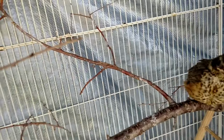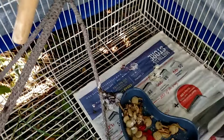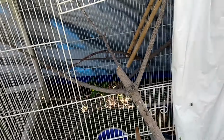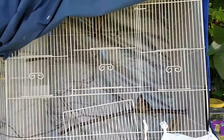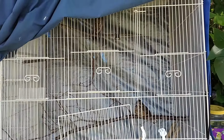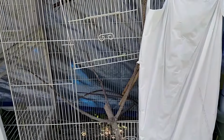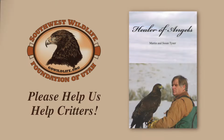There's food down. The cage is open now. There's food down there for them: mealworms, strawberries, soaked dog food, and water. And then this branch opens up for them to come out, and there's more food outside. So these guys are learning to eat on their own. I think they both are eating on their own, but one more so than the other. So it's time for them to start exploring in the daytime.